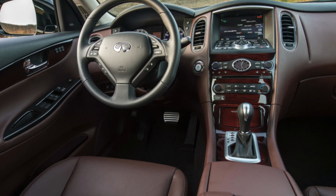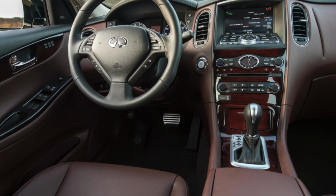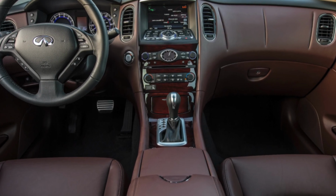Its leather upholstery is very delicate and thin. Yes, and leather seats on battered crossovers lose their original gloss. The material is erased from the automatic transmission mode switch lever.